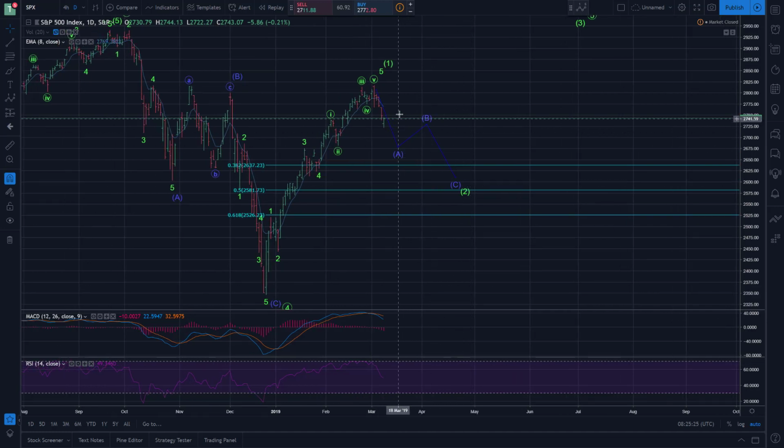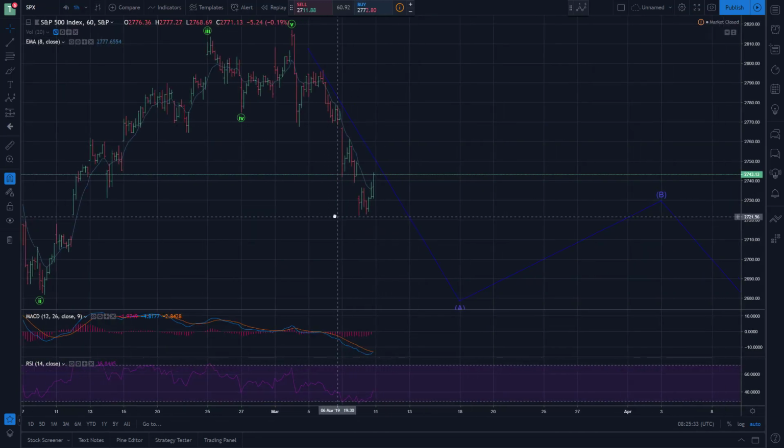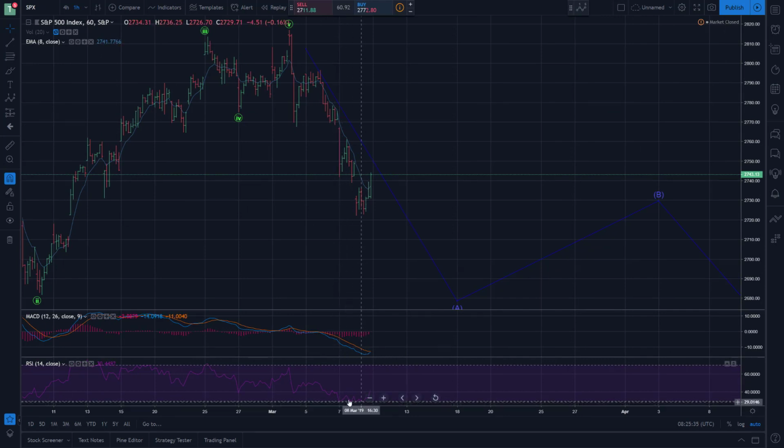So keep that in mind. We have to correct not only price but also time. So this decline, I'll point out another thing too here in the hourly chart. We did get some shorter term oversold conditions here, like hourly RSI got well below 30 and bounced off that area a few times, and you can see we've had some sort of an oversold bounce reaction from those levels, but that's not very unexpected.